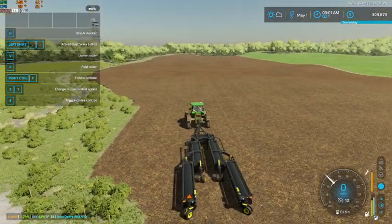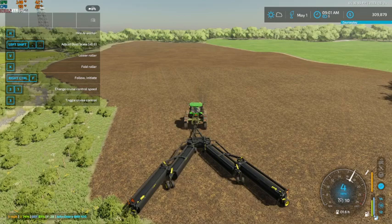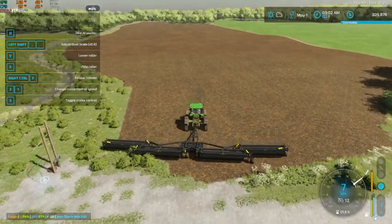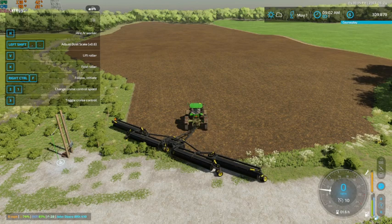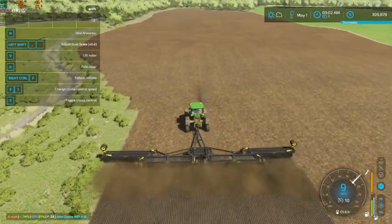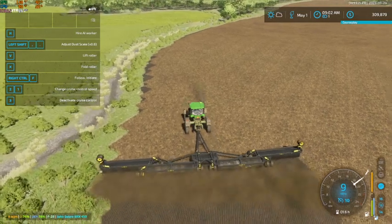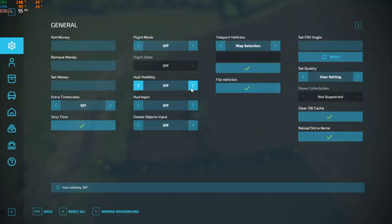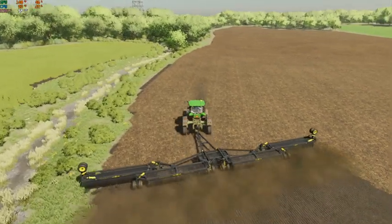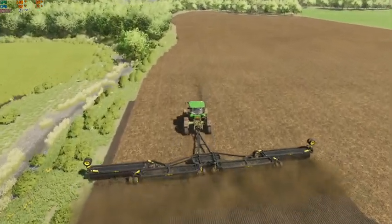Alright, we're going to get this big monster unfolded here. Oop. We got a little bit of a fence line there. Did not realize that. Oop. And lower it, and away we go. Perfect. So this should kind of help us out here a little bit with our rolling. Kind of cut down on our time just a little bit.